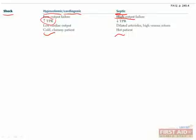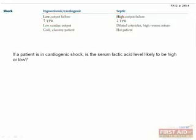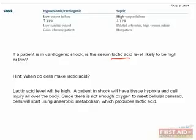Before moving on, let's review what we've covered with a couple of questions. Ready? If a patient is in cardiogenic shock, is the serum lactic acid level likely to be low or high? Here's a hint. When do cells make lactic acid? If you said the lactic acid level will be high, you're right. A patient in shock will have tissue hypoxia and cell injury all over the body. Since there is not enough oxygen to meet cellular demand, cells will start using anaerobic metabolism, which produces lactic acid.